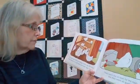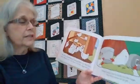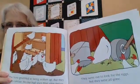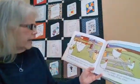The hens grumbled at being woken up, but they were curious. No one had seen blue eggs before. They went out to look for the eggs, but they were all gone. Wonder where the eggs went. Do you know where the eggs went?